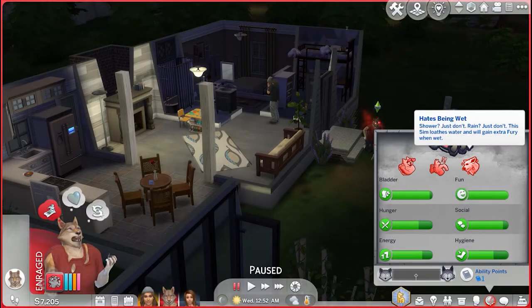Hates being wet. Shower don't, rain just don't. This sim loathes water and will gain extra fury when wet. Aw, that sucks because I love the rain.